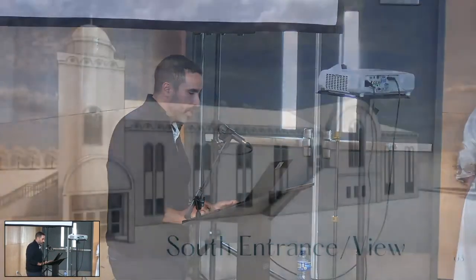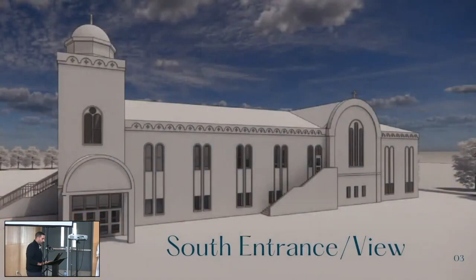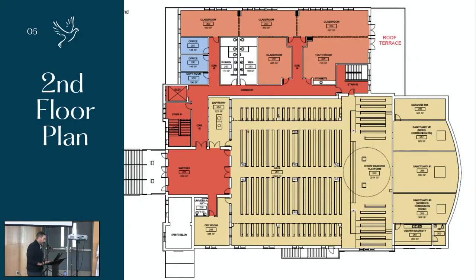Any questions on the entrance of the church? I'll explain to you maybe another day if we have some time why the church was located on the north side of the lot. There was a lot of thought and process that had to go into that difficult decision. So this, Naam? Go back.